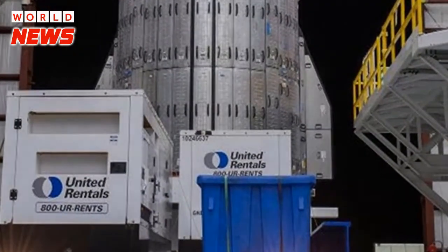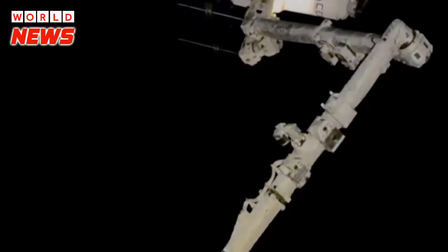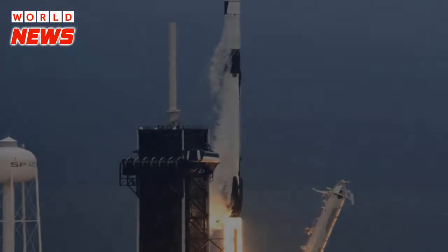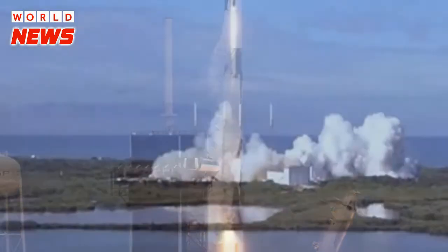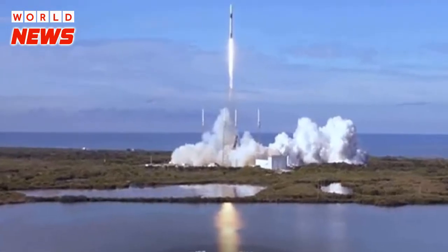Weather officials at the 45th Weather Squadron predicted iffy weather for today's launch, with the potential for cumulus clouds in flight through precipitation. It is summer in Florida, which could mean afternoon thunderstorms. But Mother Nature cooperated and the rocket was able to get off the ground as expected.